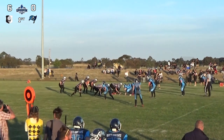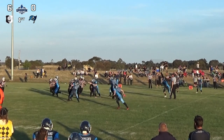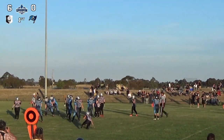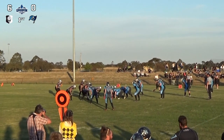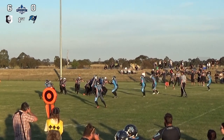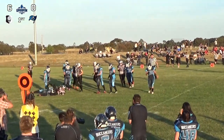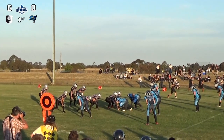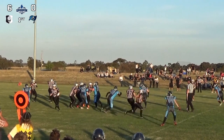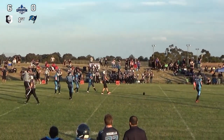Raiders offense now with the ball. And there comes the outside run, and again, great work by the Buccaneers defensive line. So that leaves the Raiders at 2nd and 15 or thereabouts. Again, run up the middle, and then there's yards. Yeah, drop back pass, and it's up, and it's anyone's. Oh, closely, could have been a pick.